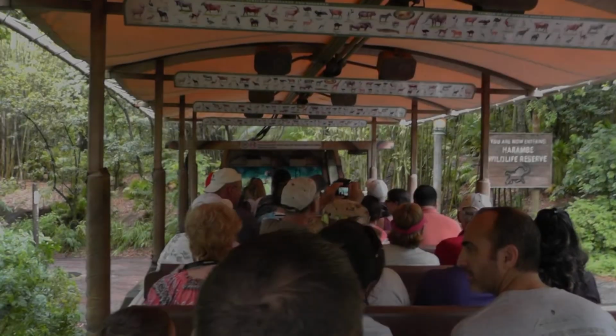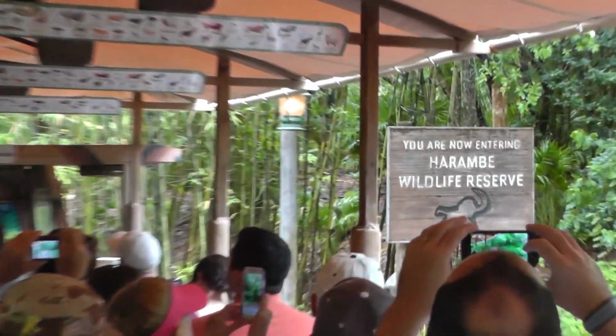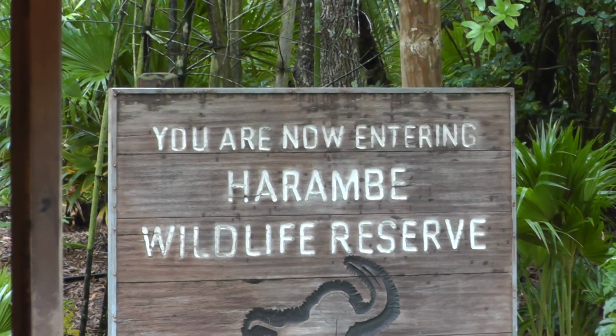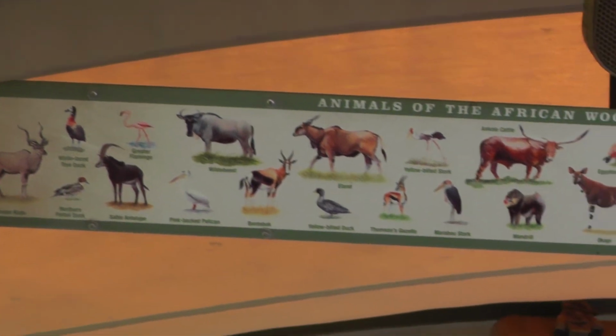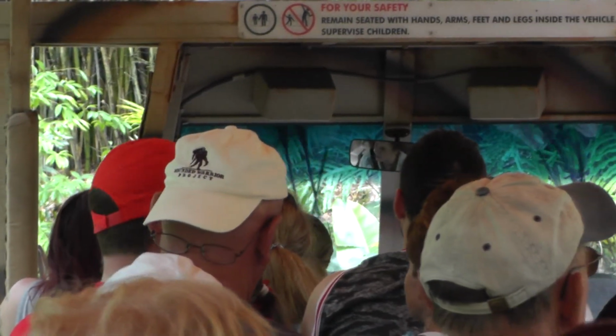Reserve. Harambee's Wildlife Reserve, like other reserves in Africa, is supported by Disney's Conservation Fund and other organizations to protect the wildlife we'll see today. And if you look up above you, there's a game spotting guide. That's some of what we may see today. Now, you never know what you will see. This is a free roaming reserve, so those animals free roam wherever they want, including into bushes.